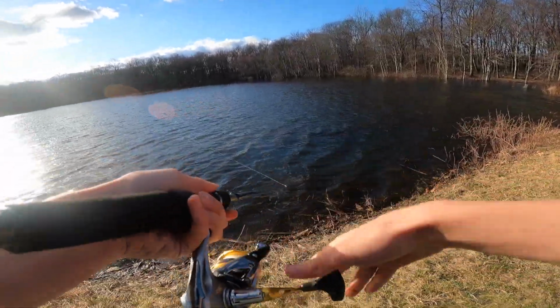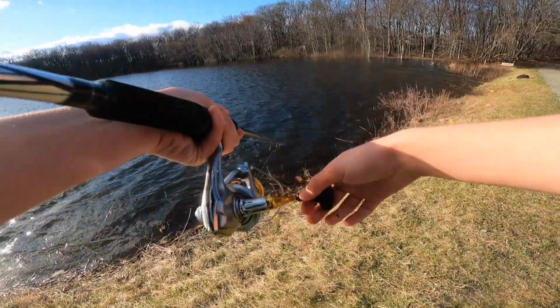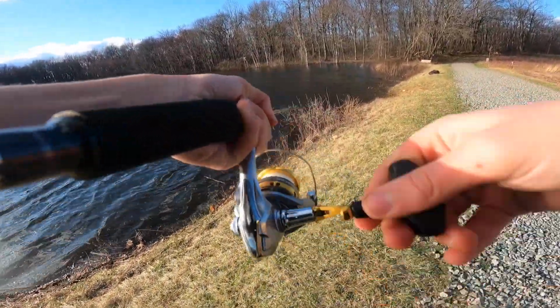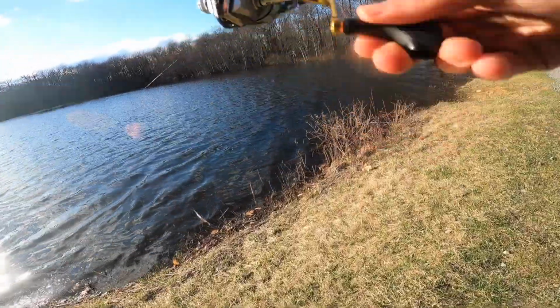Yeah, I'm gonna go down there. Oh my gosh. I literally let it sit. Not even moving that. Got it, got it, got it. No way. Not even moving the bait. They're so fired up right now.